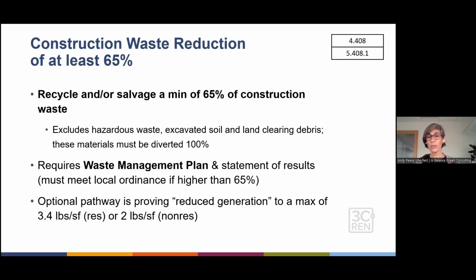Okay, getting into construction waste. This is residential and non-residential, required to recycle or salvage 65% of construction waste. That excludes the hazardous waste and as well soil and land clearing debris. If you have any tree stumps, those automatically have to go to green waste.